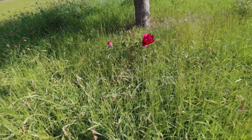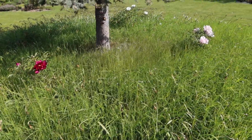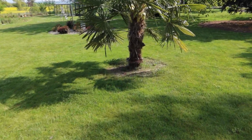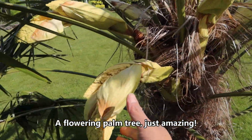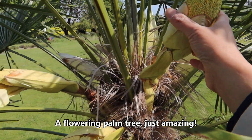But I'm not cutting them yet because there are just very few here, and I would love to see them in the garden. And look at this! Look at this, our palm tree. There will be flowers also. It seemed happy during the winter, so it will be flowering, imagine!